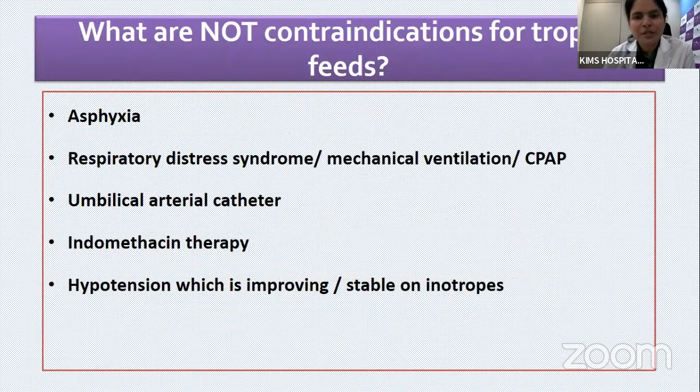So some of these conditions often considered to be contraindications for trophic feeds are really not contraindications for trophic feeding. These include asphyxia, and the presence of mild to moderate respiratory distress syndrome where the baby has been stabilized either on CPAP or mechanical ventilation, provided the baby is not worsening, is not a contraindication for enteral feeding.